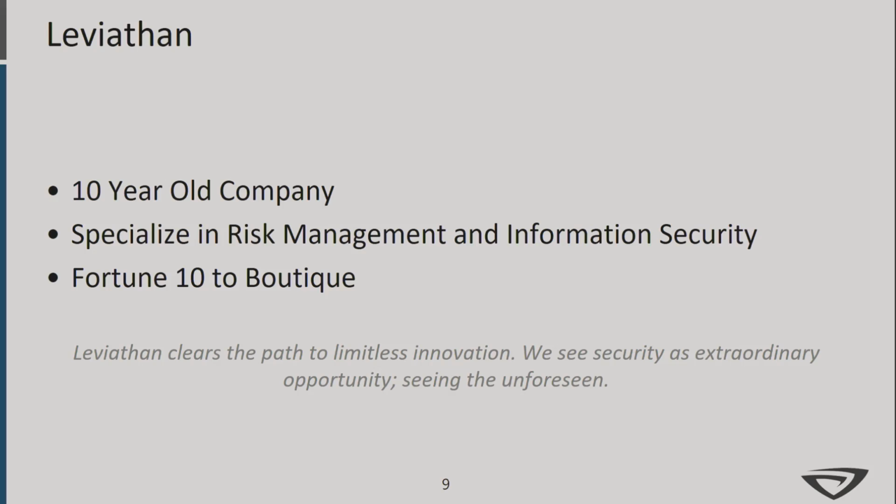Our organization is a 10-year-old company, and we specialize in risk management and information security. We are a team of engineers. We have researchers, but all of us come from a background of development. Our customer base is the Fortune 10 to boutique. The reason we can say we are up in the Fortune 10 with a small 35-person company is that we focus on very hard problems. We see security as an opportunity for our clients as opposed to a cost.